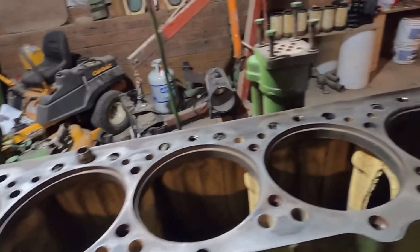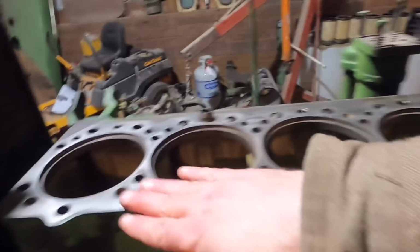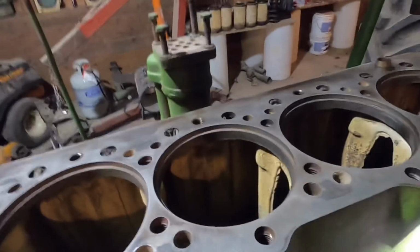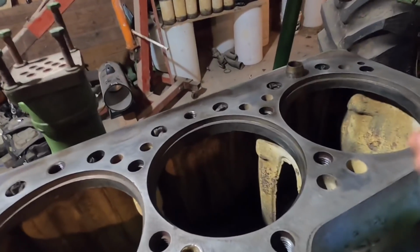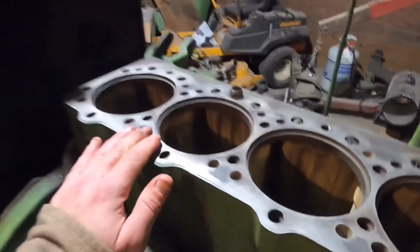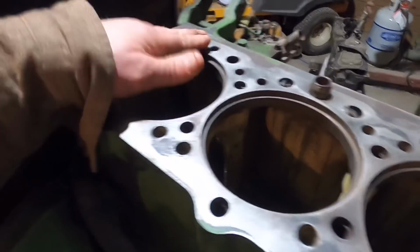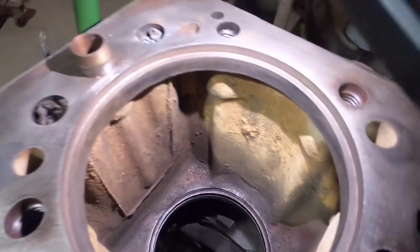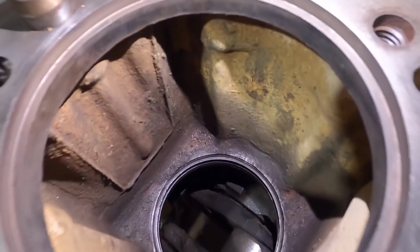I took a fine abrasive rotary tool, whatever you want to call it, and just lightly polished up the head a little bit, not to take off any steel, just to get rid of all the gunk. And then I've been working on cleaning out down in here a little bit.